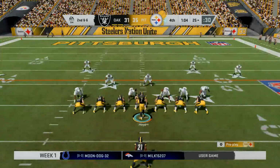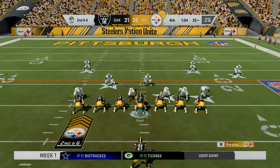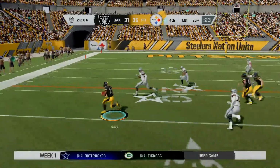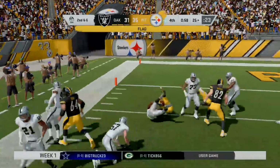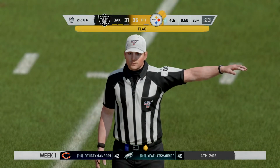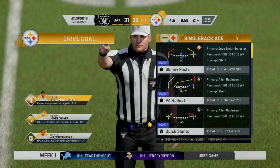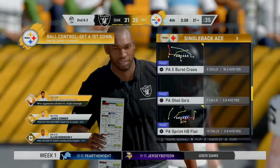The Raiders going to use one of their timeouts as it comes with 1:04 left to go in the game. Following the pickup of 4, here's 2nd and 6. Watch the screen. They'll keep it on the ground. Gage. And he will be brought down at about the 6-yard line. Blocking the back. Offense. So this will be accepted as it moves the offense backwards.